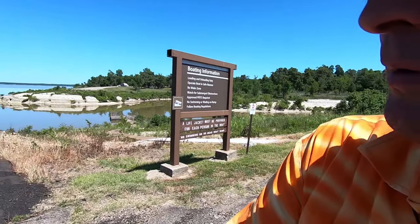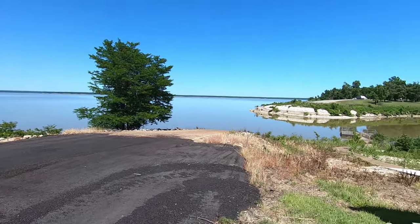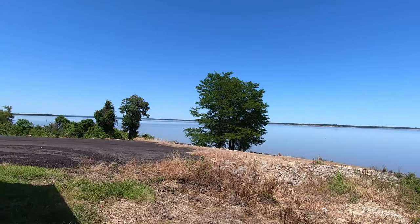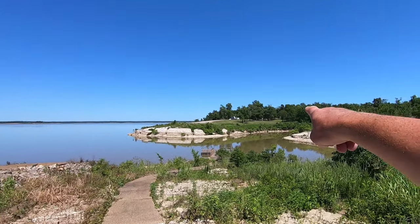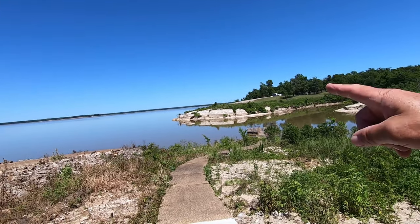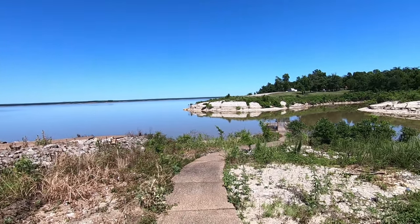All right, for my boat ramp fans, there's one of the boat ramps. Kiamichi Park, Hugo Lake. It's the Kiamichi River dammed. Miss V, you can see her bumper shining right there on the other side of that little channel, cove.